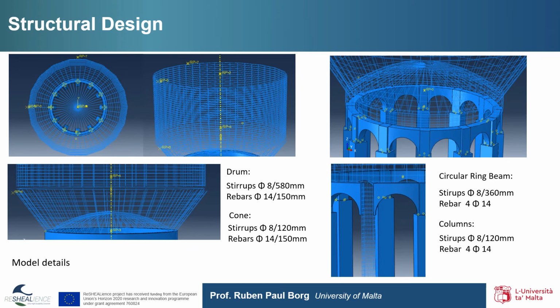The input in the model included not only the concrete and steel properties, which were obtained through the assessment of the materials in the structure, as explained earlier, but also the dimensional properties of the structure, including the thicknesses of the concrete, and also the disposition of the reinforcement in the structure, that is, the reinforcing bars in all the elements, including the shell elements and also the reinforced concrete columns.